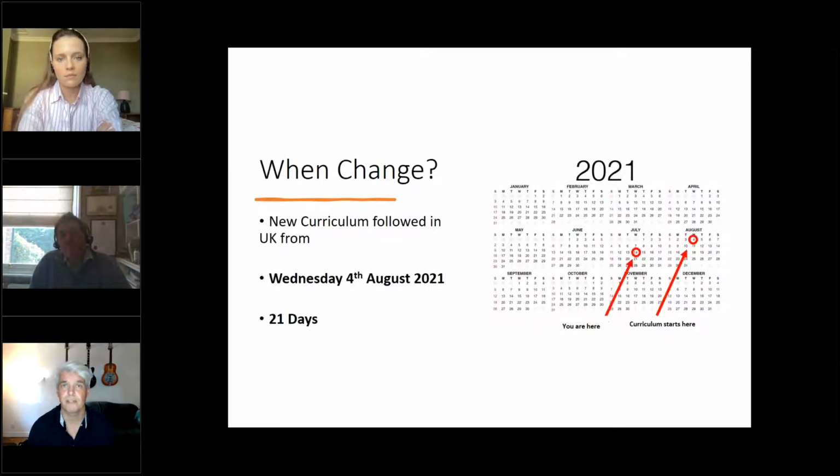So awfully soon, when are we going to change? In case you haven't noticed, where we wanted to be about now is people just sick of hearing about new curriculum. So hopefully that's where we are. But it's going to change in 21 days on Wednesday, the 4th of August, 2021. And the curriculum will be followed from then. Next slide, please.